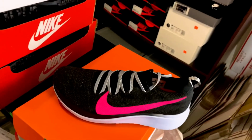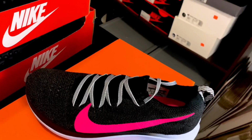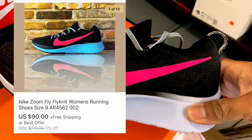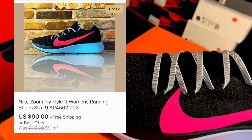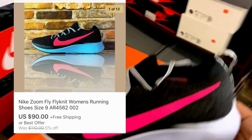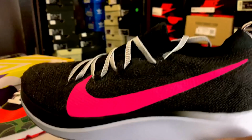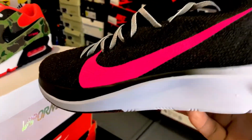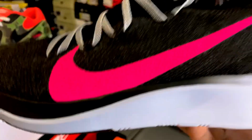So by the way, how much did I buy them for? $39.97 with the additional 30% off, and I sold them on eBay for $90 with free shipping. Actually, the retail on this one is $160, so it might not be bad for the buyer to keep them for $90, because I'm also running a 5% discount. So after the 5%, it is $90 with free shipping.